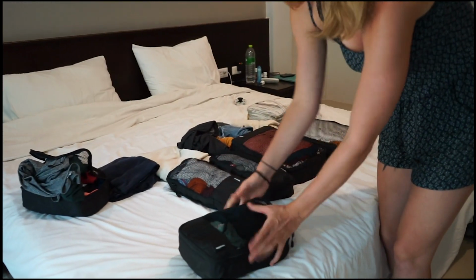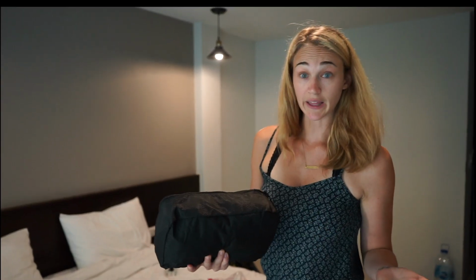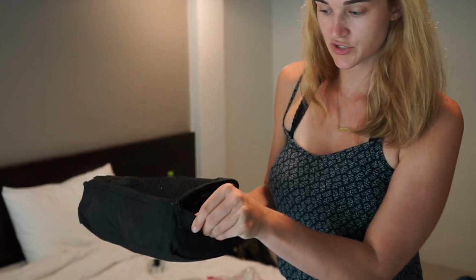Okay, second packing cube. These are medium-sized packing cubes, by the way, so there's a lot of packing cubes out there. These are Amazon Basics. We got these just because they were pretty cheap and pretty well recommended. I really like them so far. The material's pretty sturdy and thick, the zippers seem nice, and they're breathable. But I do know that there's some really good ones on the market, such as Eagle Creek. They're just a bit pricier.